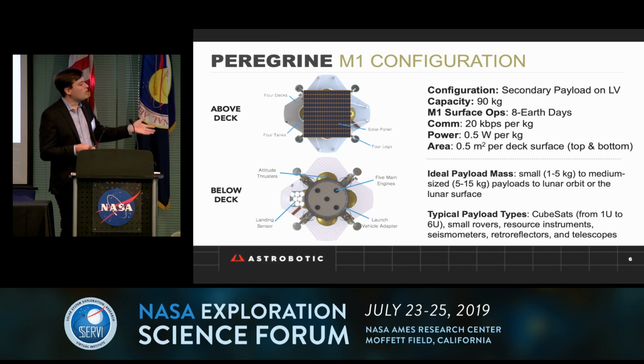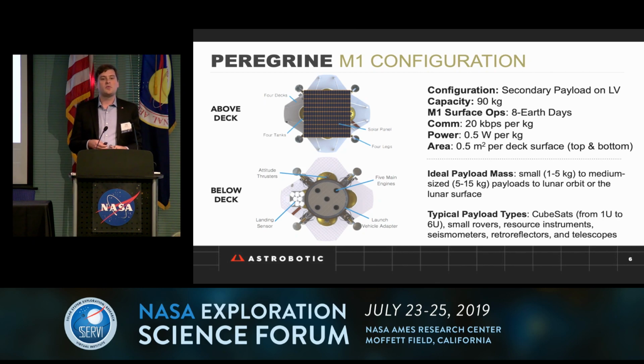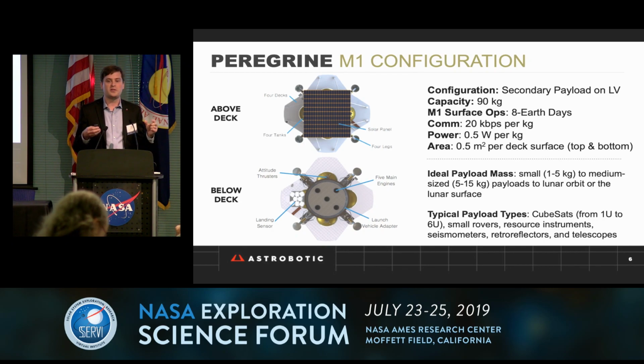So we've got a whole array of payloads attaching above and below the decks. So for instruments that might want to look at the stars and look maybe back home to Earth or look up, you'd want to be mounted on top of the deck. If you want to interact with the surface or drop and drive or just touch the surface in some way, you would be mounted on the bottom decks. And we have rovers, for example, that'll just mount there and drop right down to the surface.